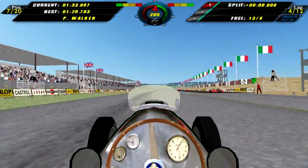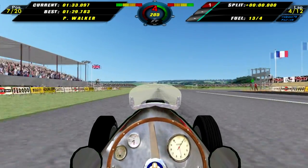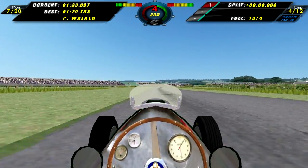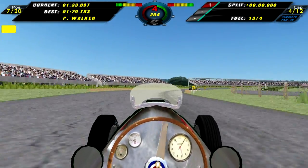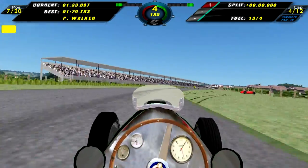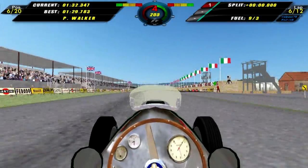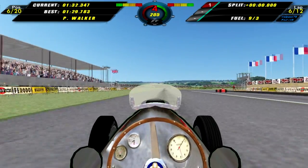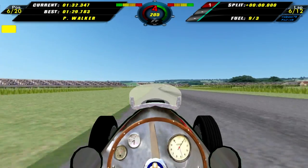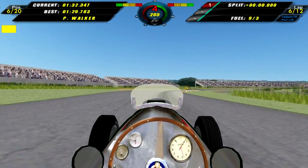But on the second try I managed to keep it together and put in a 133.1, which is not the best but a whole lot better than my first lap. Hopefully we can improve on this time as well. Then finally a 142.3, which is a whole lot better. Not exactly where I would want to be, but I guess I'm going to take it.